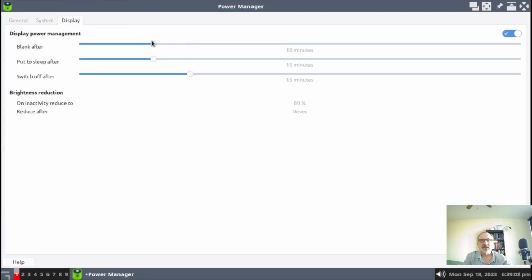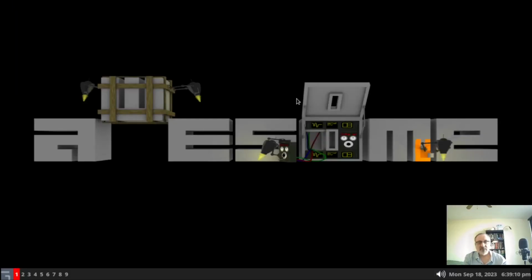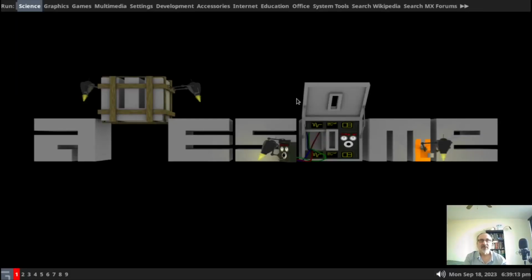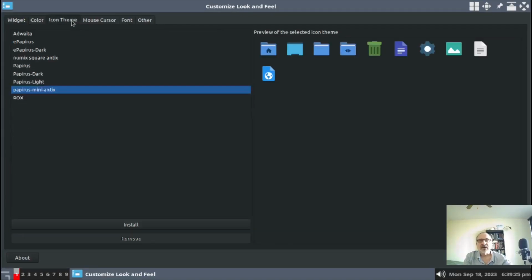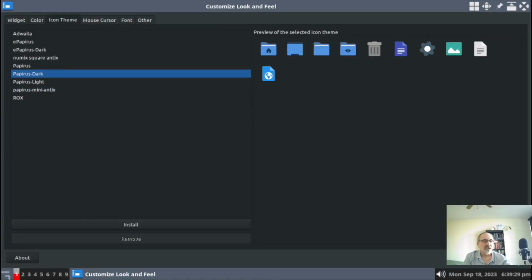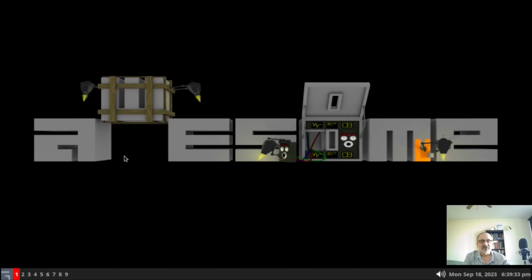I'm going to go to display. I'm going to turn off the power manager because I don't like my screen going off and I don't like my computer going to sleep. Now I'm going to hold the super key and hit the P and type in custom. And I'm going to pick a dark window and icon theme. I'm going to pick Papyrus Dark. I'm going to apply it and let's just see if it's stuck.